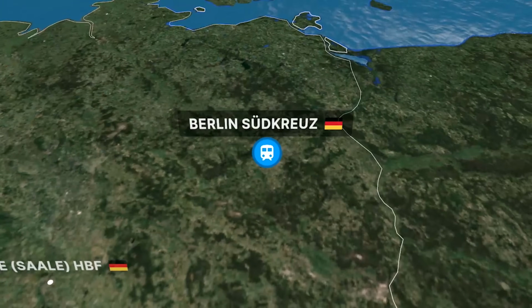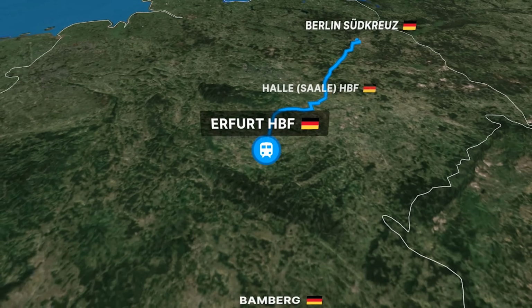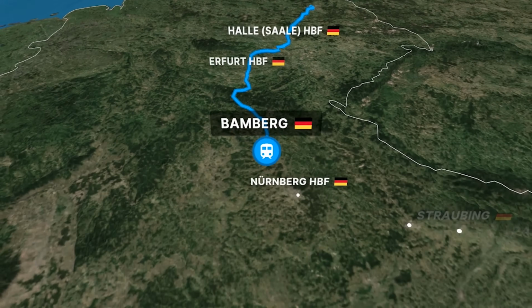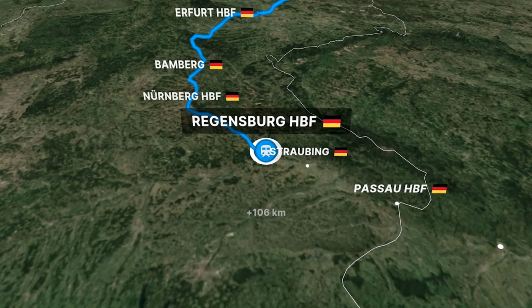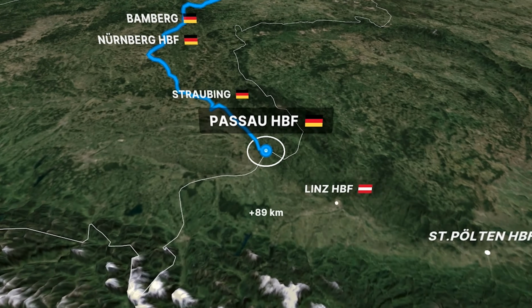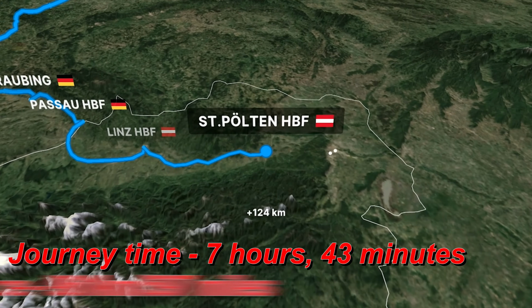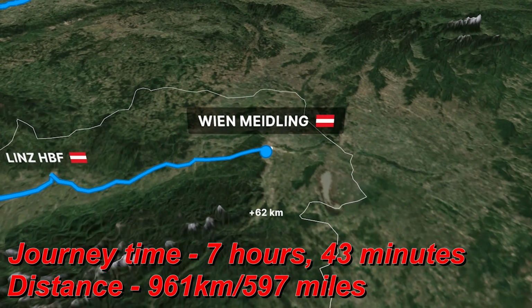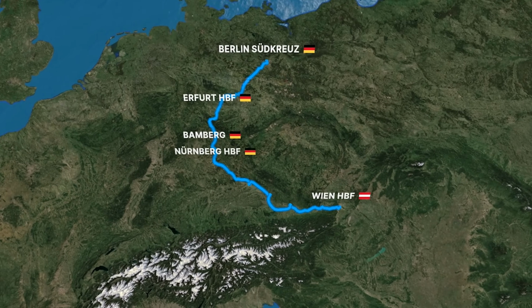Today's route out of Berlin will see us head progressively south, calling at most stops to Nuremberg, where the 5-car Class 4 and 5 set detaches. After Nuremberg, we head towards Passau and then cross the German-Austrian border thereafter, where it's then over 2 hours to our final destination of Vienna, where we're scheduled to arrive at around 5:45 PM, taking almost 8 hours to cover the 961km distance, provided we're on time of course.